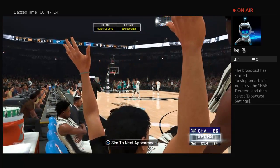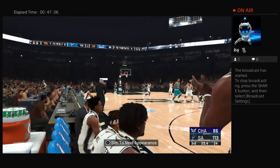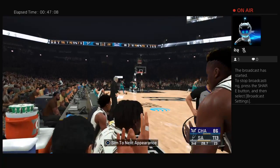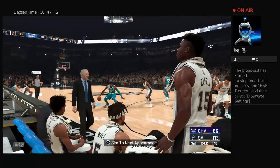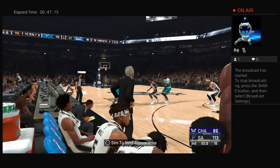And there are the Spurs with another bucket. And he couldn't get an easier shot. The defense right now just looks defeated. I mean, I don't know what they were thinking. You have to know the scouting report. He's a threat from out there.